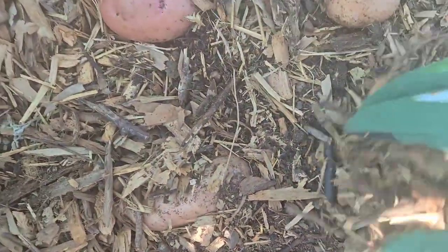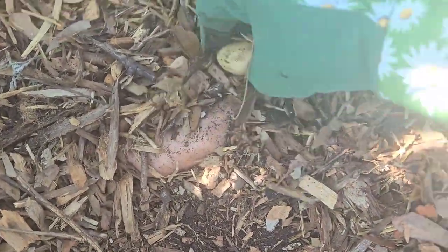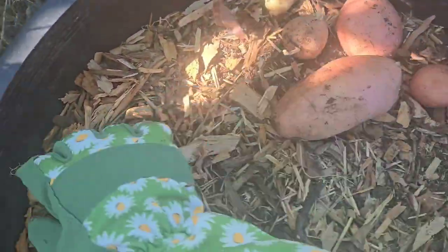So here I'm removing the wood chips that I had used to mulch before I harvest the potatoes, because I plan to reuse the soil. So I don't want the wood chips mixed in the soil, because then they may end up tying up the nitrogen when I'm ready to use it to plant some other vegetables. So it's always advisable to remove the wood chips first. At least put them aside, and then you can reuse them as mulch again.